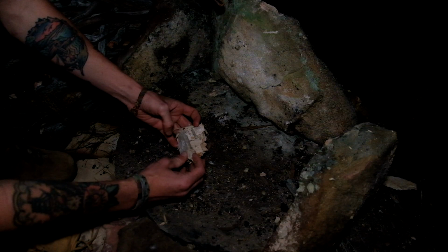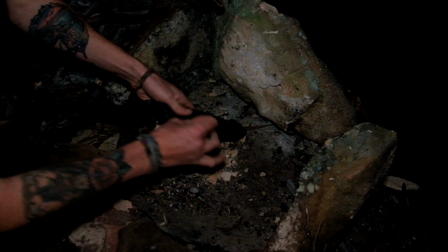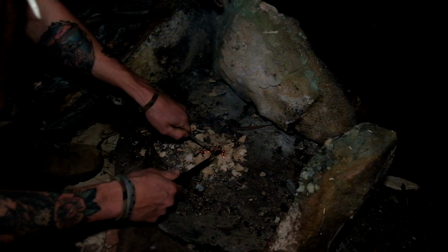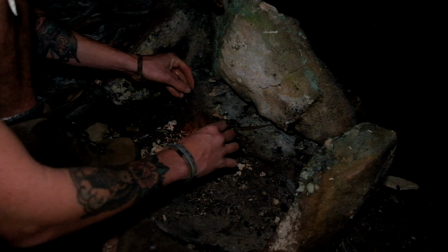Oh man, I love this stuff, eh? I've just got some paper bark here. Just try and break up a little bit just so it's easier to catch. Sometimes I find paper bark does not catch that easily, eh, as you think it would. I much prefer stringy bark now. Come on. Oh, about bloody time.